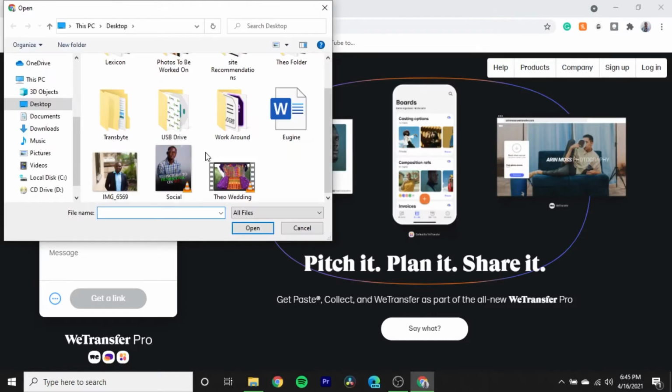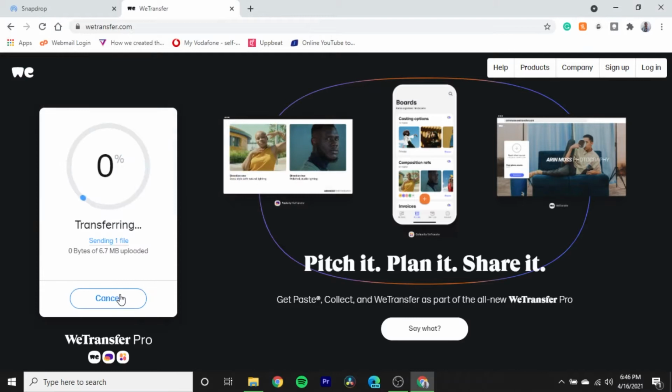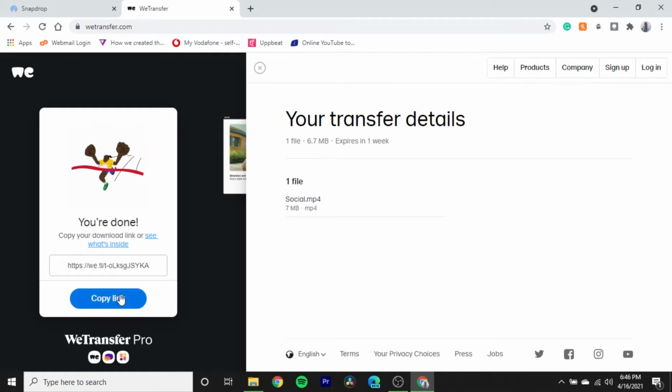And then it uploads it. So let's say the same social video, it's a 7 megabyte file, you get link. It uploads it and gets the link for you, then you just send the link to whomever you're sharing the file with. And the file will be there for 7 days. After 7 days, you've probably already done whatever you wanted to do with the file, or the person has already downloaded it. For a free service, this is actually really useful, really cool, and I like it.